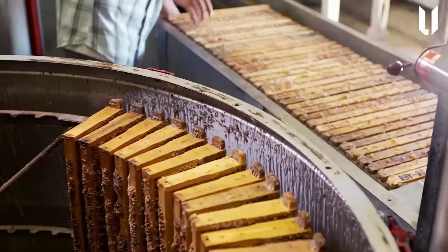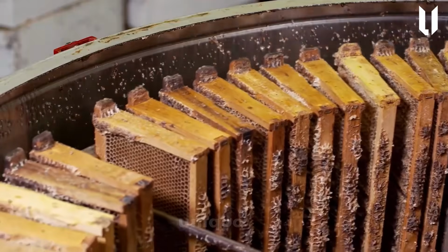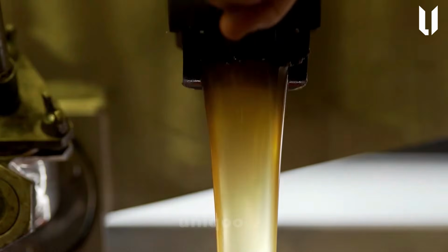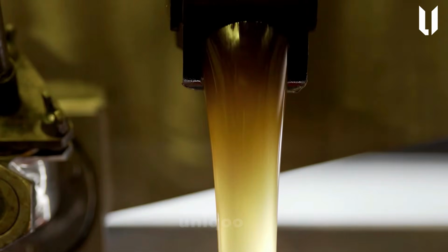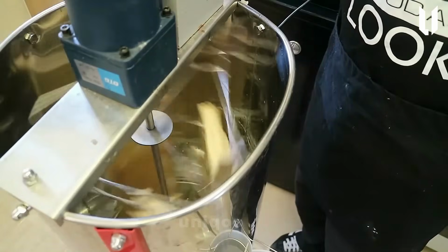This is usually done using a machine that spins the combs at high speed. The spinning creates centrifugal force which pulls the honey out of the cells. The honey then collects in a large container. At this stage, it still contains tiny bits of wax, dust, pollen, and other small impurities.